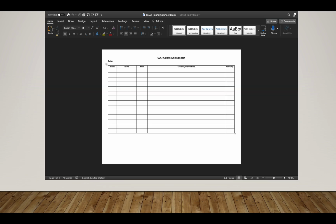So this is the rounding form. This is the blank one. This is where I started when I was implementing this. I went in at day shift and night shift on my clinical days to watch for 2 hours. I came in an hour before and stayed an hour after shift change, helped the CCAT nurses understand this form and how to use it and how to access it, and then watched them use it through those hours as well.